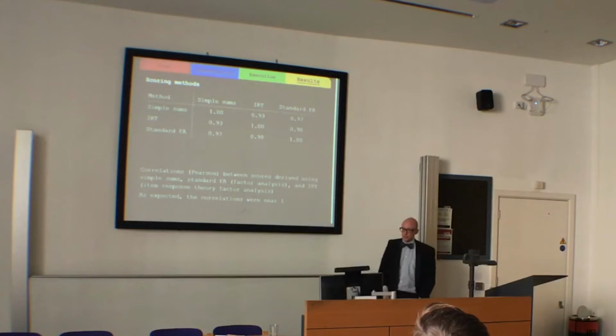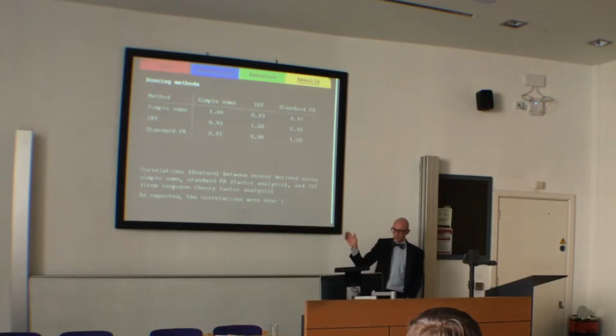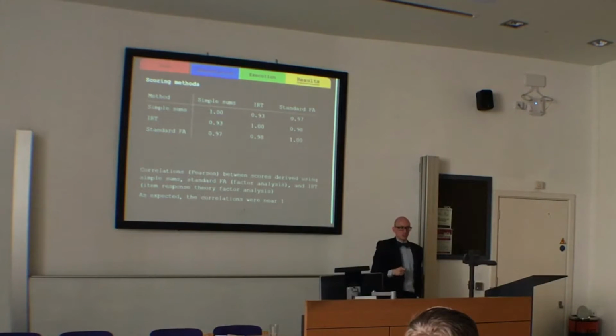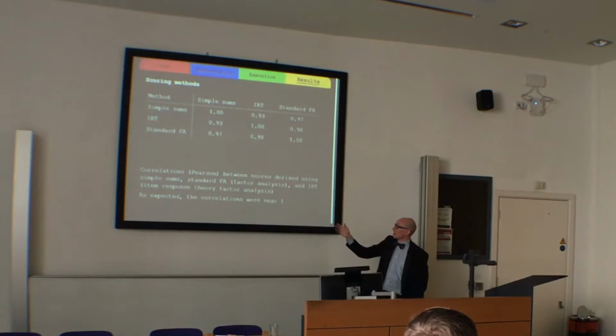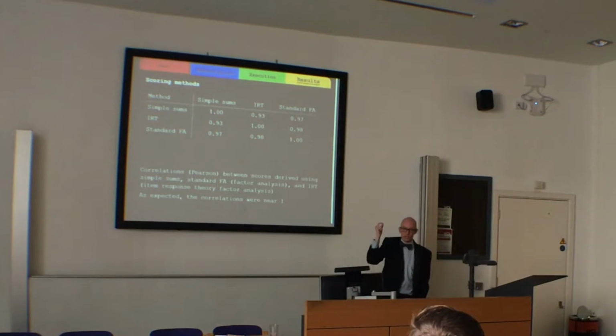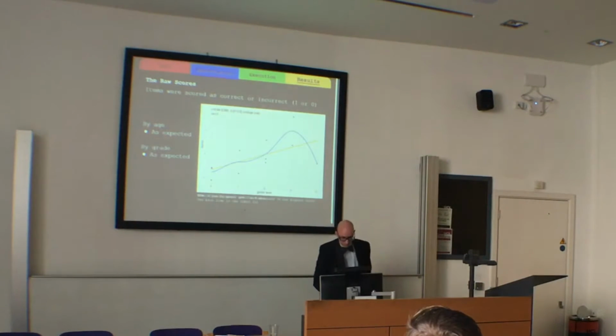So the scoring methods: we could use the Pearson correlation between the different simple sums, or the standard factor analysis, or the item response theory factor analysis. But since they're all near 1, we can just use the most simple method, which is the simple sums, where we just say you get 1 point for a correct answer, or you get 0 points for an incorrect answer.